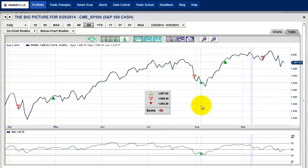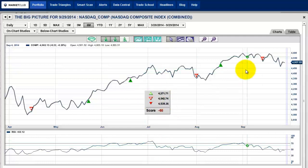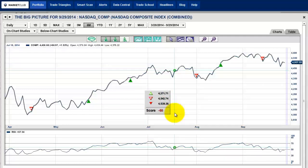On the S&P 500, much the same, minus 60, a trading range, but the difference here is the fact that we're below the 50 line, indicating more weakness in this index than the Dow. Same picture for the NASDAQ. The weekly trend is down, indicating a sidelines position and a trading range. You see we're also below the 50 line on the RSI, indicating further weakness.